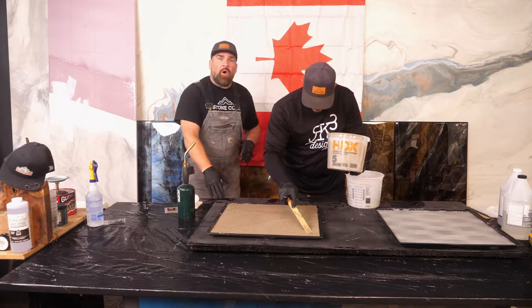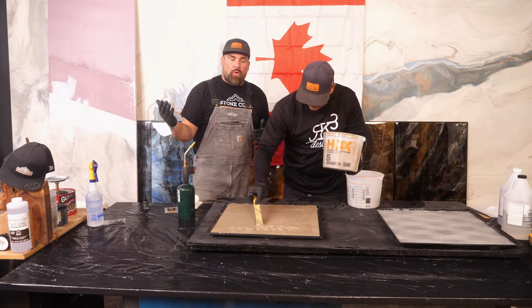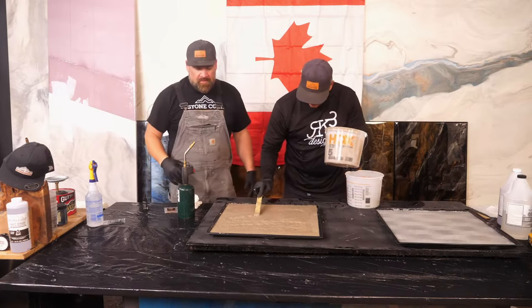If it's a shower wall and you want it to be glossy, we then can coat it with art coat or a polyaspartic, cover that shower panel, then go and glue it in, and it'll be nice and glossy, but still look pretty cool like this.